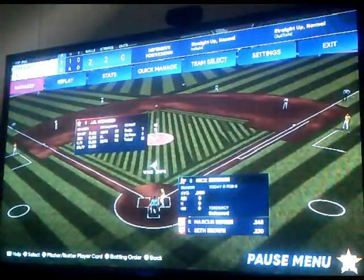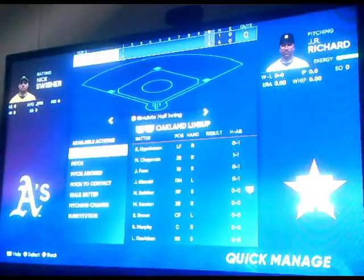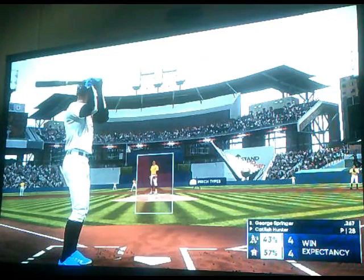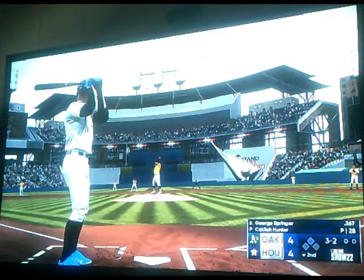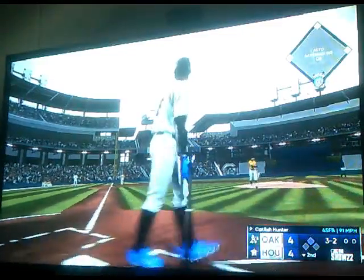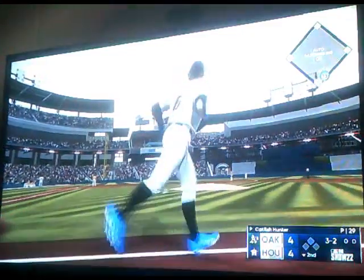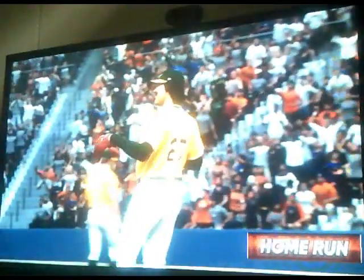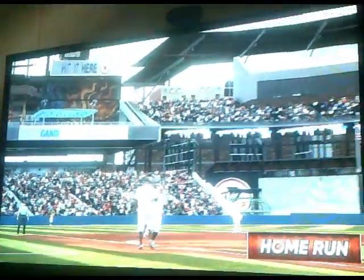Welcome back. Ready to go for the last half of the inning. Now it'll be George Springer who steps to the plate. Oh, this ball is crushed into left field. Is it gone? Yes. George Springer leaves the yard, and they jump ahead in the second. It's 5-4.